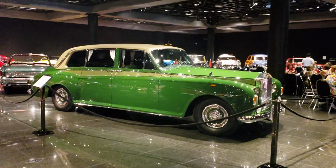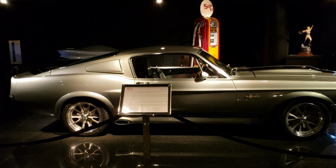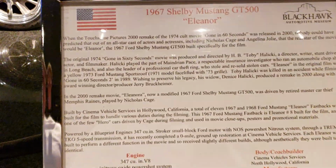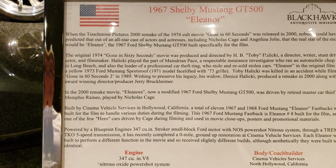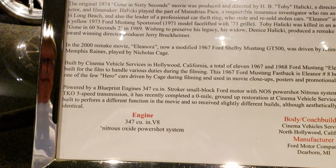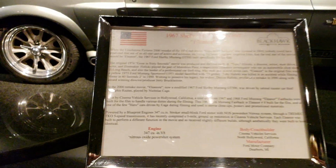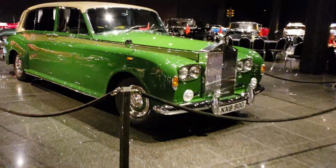Before we get to that section here, let's pan back to this Mustang that we saw on the way in. And that's what I thought. It's an Eleanor '67 Mustang GT 500. 347 cubic inch V8 nitrous. Alright, let's continue with our journey.